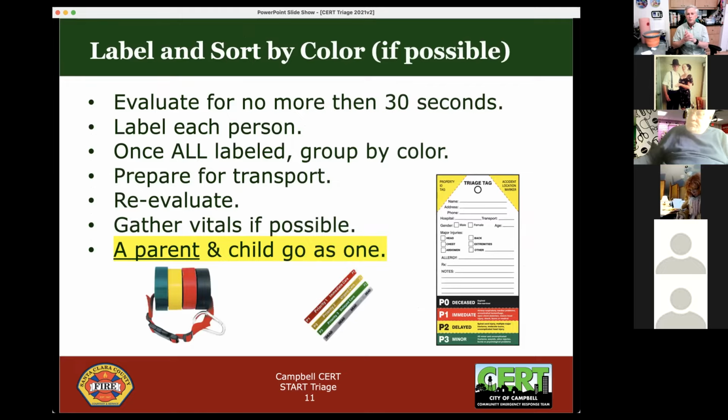We label each person. They have that triage tape. That's the bottom left corner. These are different tapes. They're like masking tape. There's no sticky on them. You just pull off a large chunk. You tie it around a wrist or an ankle with the color relating to green, yellow, red, or black. We also have these in the middle are wristbands. And then on the right is a triage tag. Those are more common.